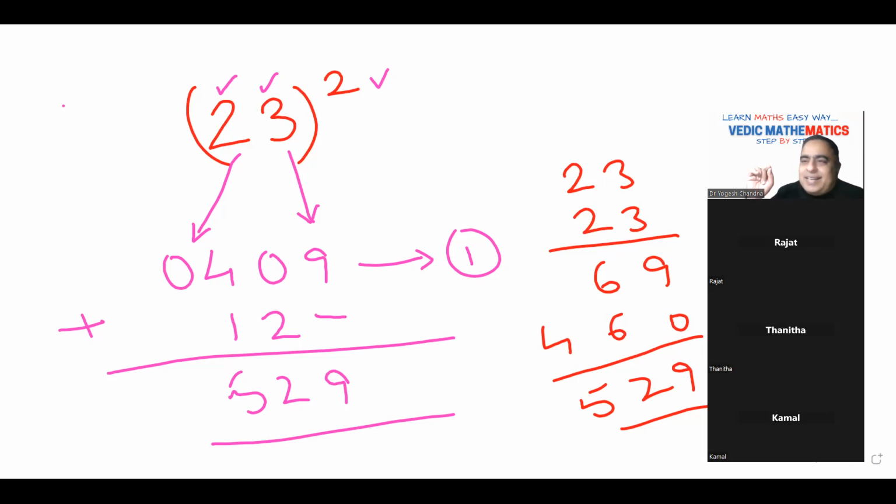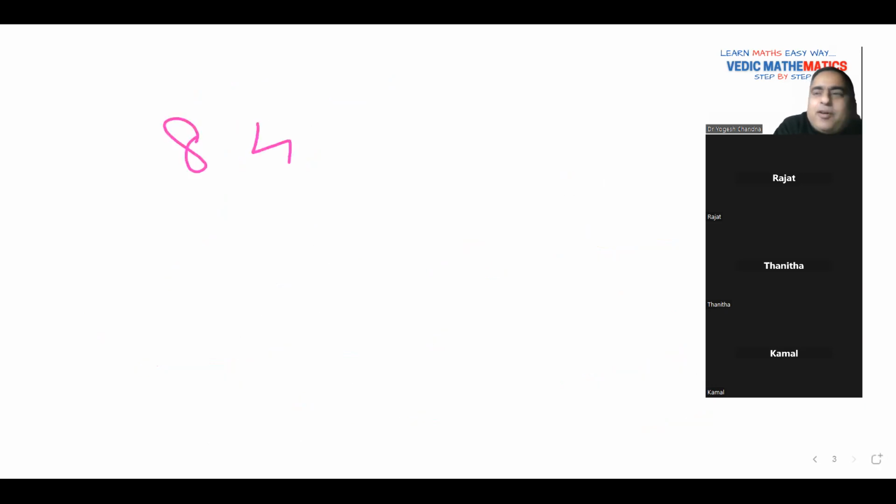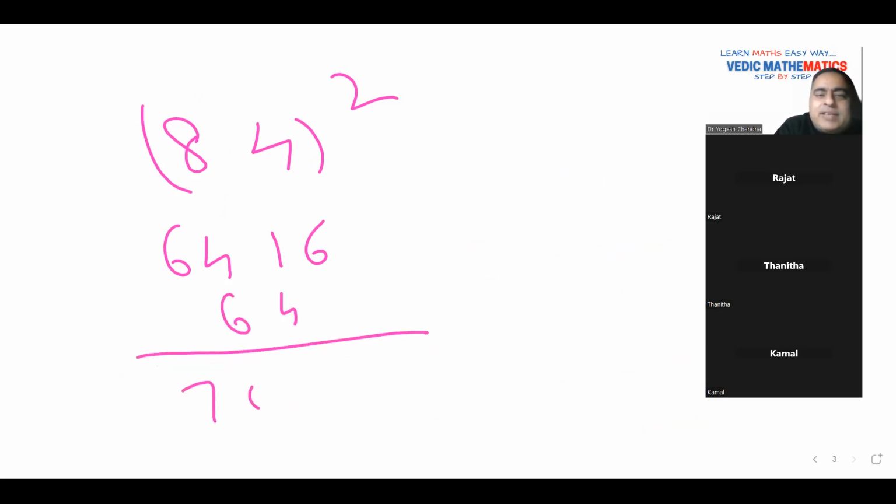So first is find the squares of the individual numbers. Second, multiply all the 3 numbers available. One more: 8 4. So 64, 16, and 8 4 the 32 into 2, 64. 7, 0, 5, 6. Finish.